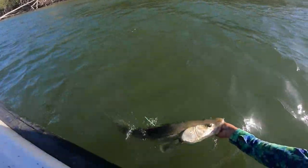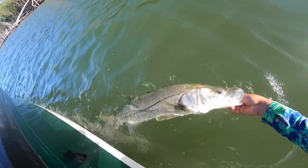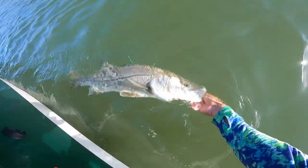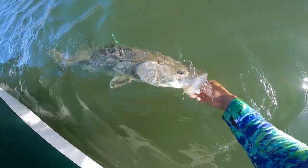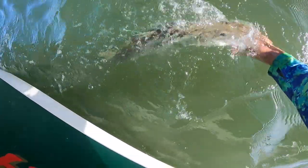All right, guys. So we got some good current going with us. There's our tag. Big freaking fish. Look at this. She's ready already. She is ready. All right, y'all, we are back at the ramp. Yeah, I'm really happy we tagged that 34 and a half inch fish.